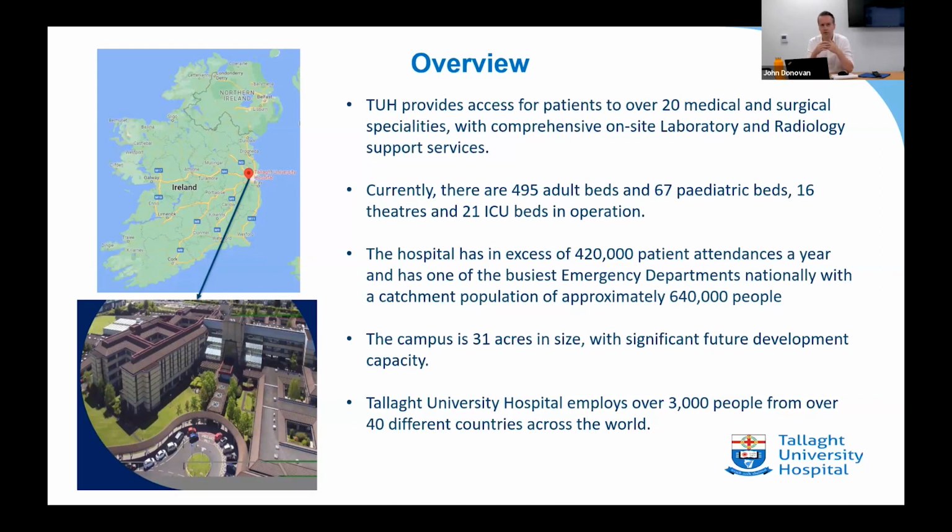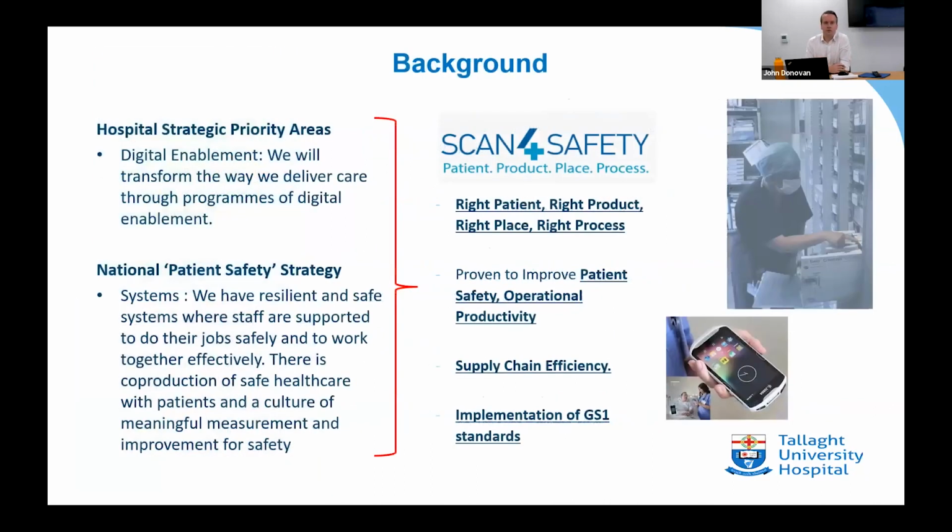So the hospital is continuing to grow, which made it all the more important that we had a digital solution as our requirement for supply chain. Our spend grew in medical and surgical supplies. It made it all the more important that we had a digital solution. Just some background into Scan4Safety.